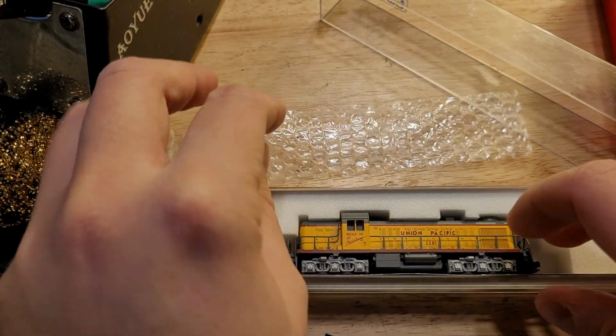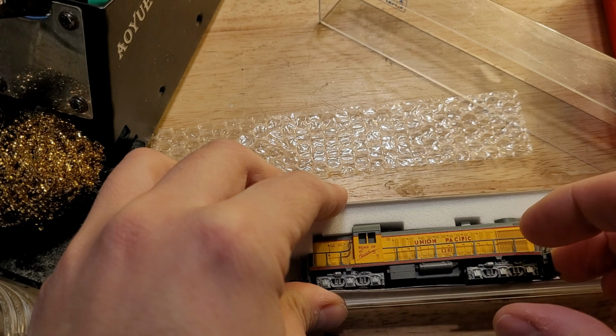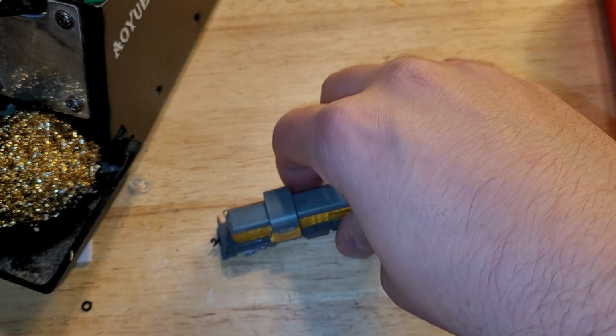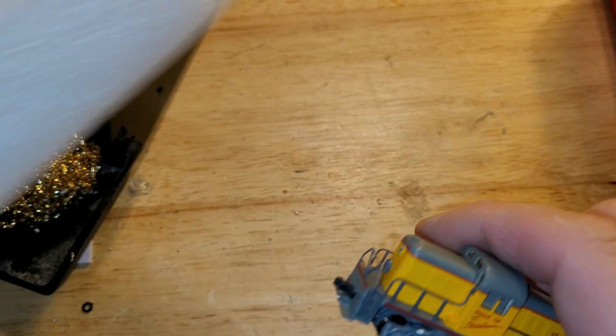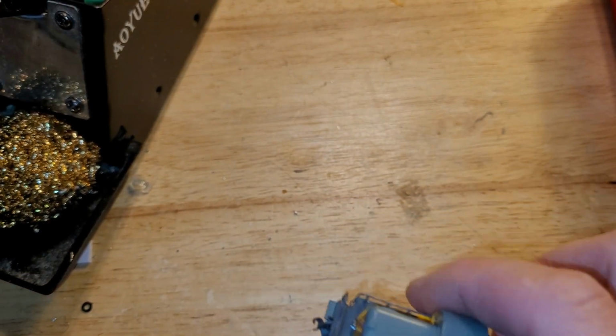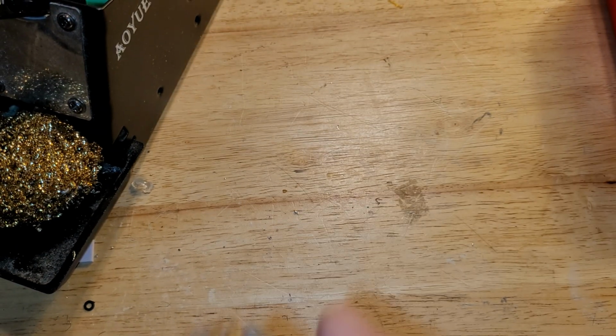Let's go pull it back out. As you see, I did pack it back up again. Okay, so let's get to work on this. I'm going to now first actually carefully remove the shell on this. Keep this out of the way for the time being.